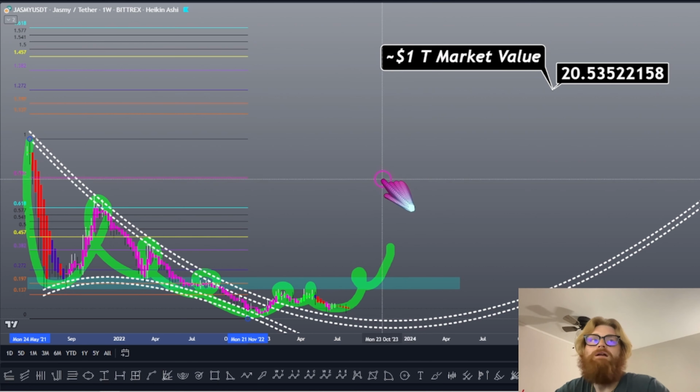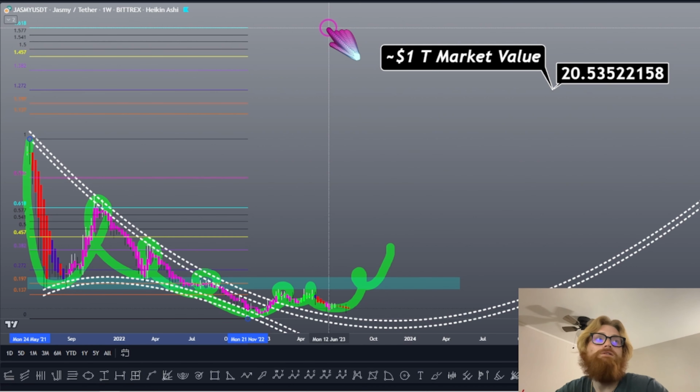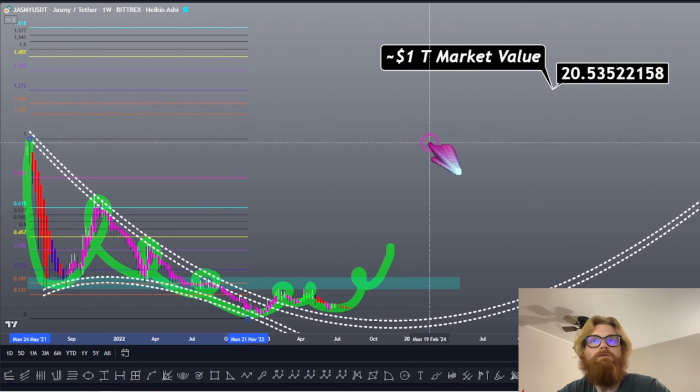So I don't know. Like I said, I'm not entertaining that. Once it goes past $20, it's starting to become more unreasonable. If it went to the 1.618, that'd be $232. It's pretty steep there, in my personal opinion. Given that the recent high was $3, I think $20 is a little bit more respective of that.